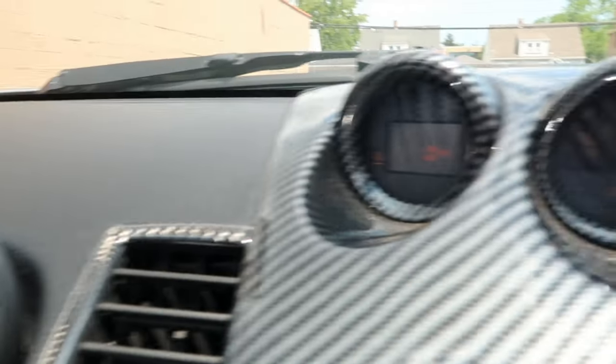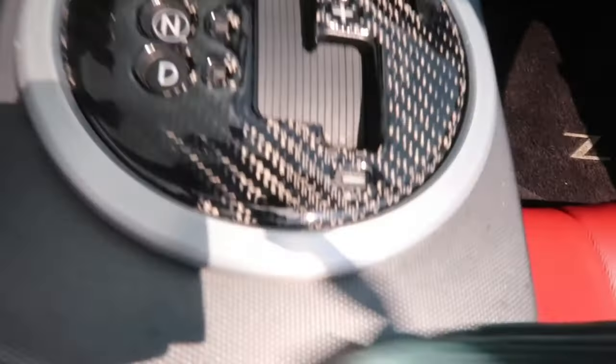Just like that. You got sunlight inside the car. But if you don't want no sunlight inside the car, if you're more of a top up type person, you understand what I'm saying? AC does work. AC does blow up in here. You know what I'm saying about all that carbon fiber up in here.